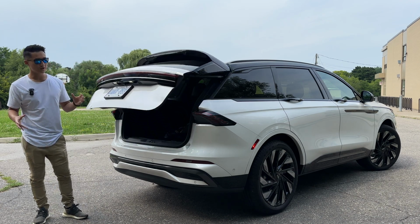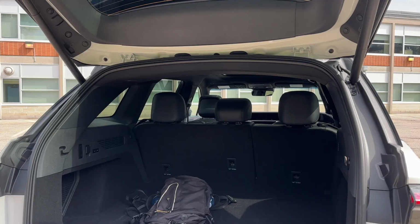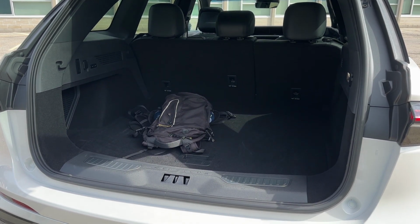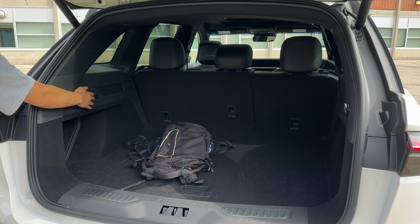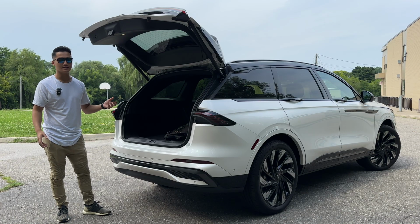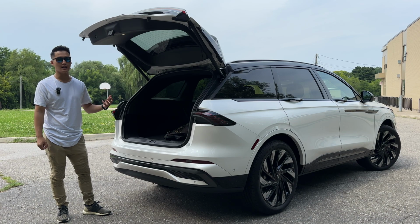Opening up the trunk, you get a fantastic amount of room for cargo, as you can see with my backpack here being a size reference. You can also fold down the seats really easily by just pressing these two buttons. Unfortunately, to fold the seats back up, you'd have to do them manually in the second row. Now, something to remember is that the Nautilus is only offered as a two-row SUV. If you want a third row, you have to get the Aviator.